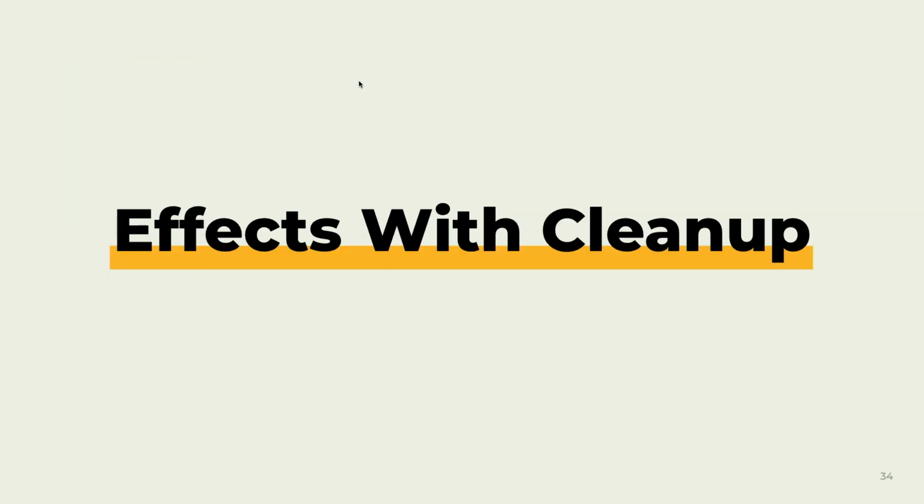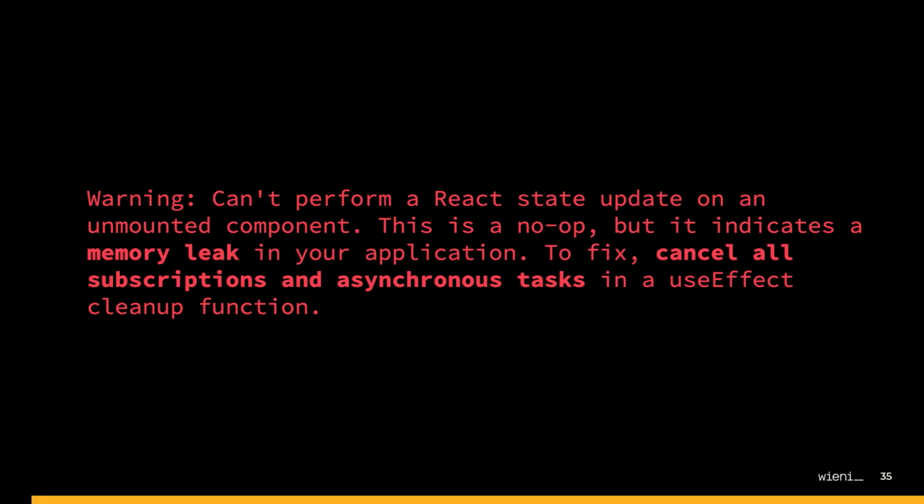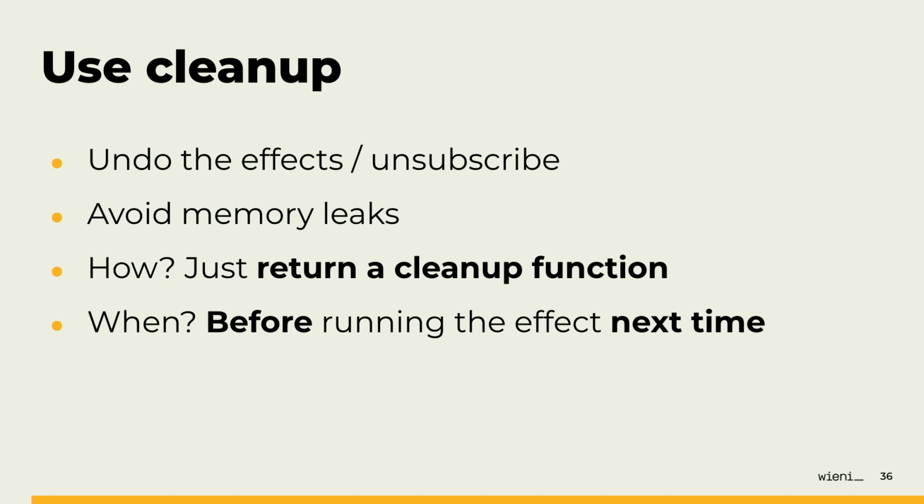But there are also effects that do require cleanup. If you've worked with hooks before, you might have seen this warning: cannot perform a React state update on an unmounted component. This is a no-op, but it indicates a memory leak in your application. If you've never had this warning before, you're probably better with hooks than I am.